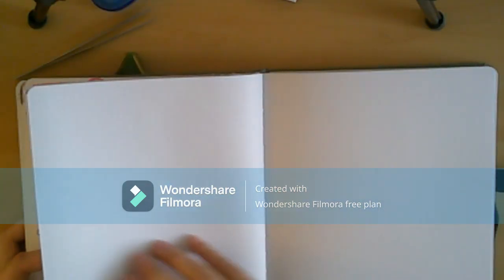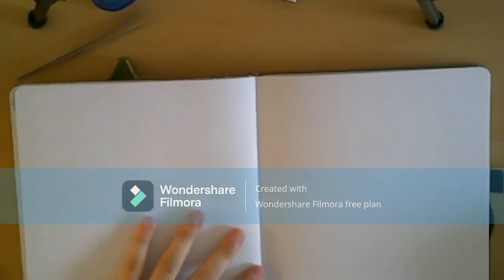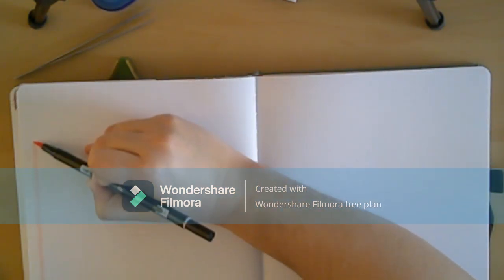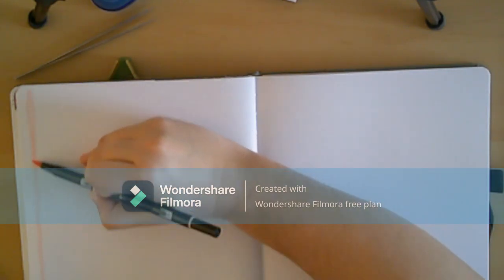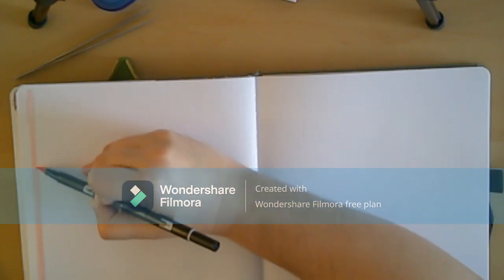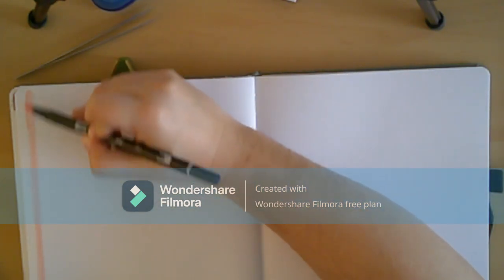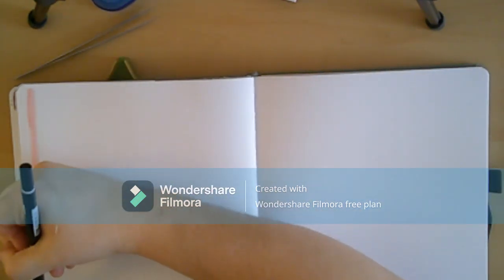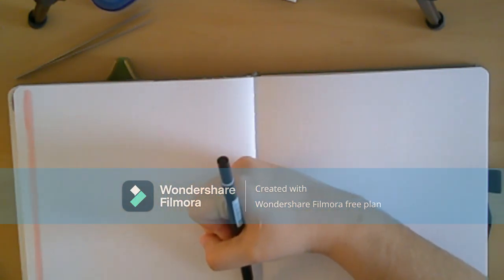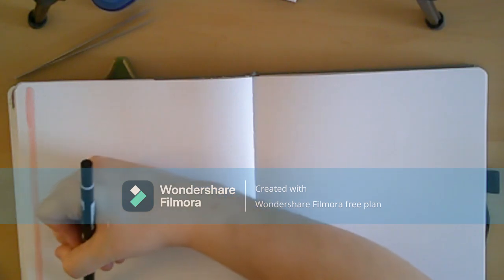So now we're gonna just jump right on in to January. And I'm gonna do a small border in this pink color here. So I am not artistic in the way that most people are when they do their reading journals.